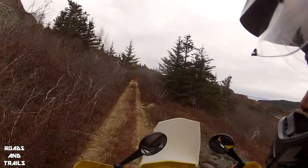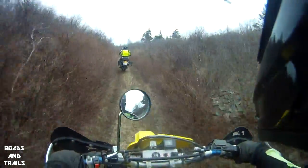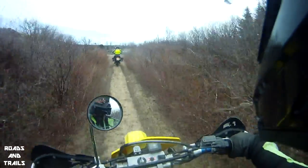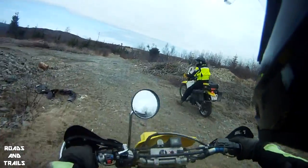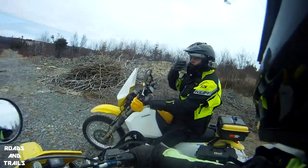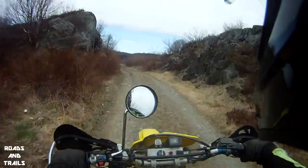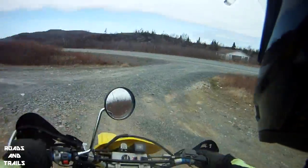This is not really worn in too much, not used hardly at all, just enough to keep it open. And at this point we kind of turn back more north, and we break out on the Conception Bay Road here, as you will see in a moment. A little stop, make sure we get all the bits and pieces, get all geared up, have a chat. A little rock cut here, and here's where you come out, right on the Conception Bay Road.